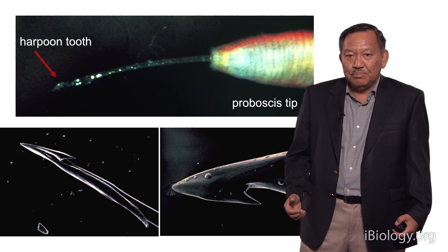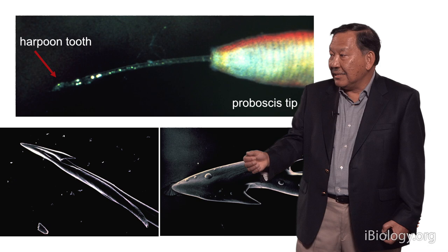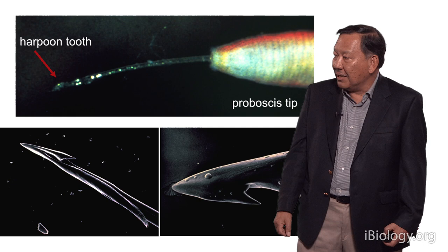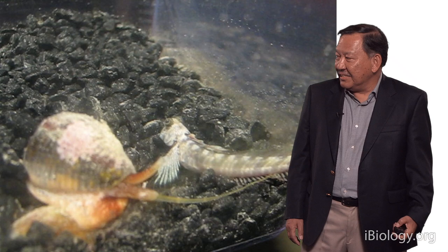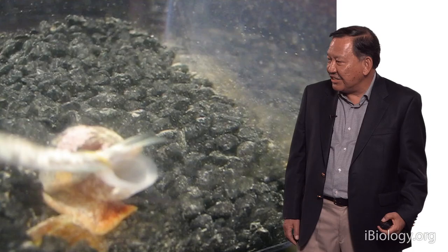You see the tooth extended and the venom flows from the proboscis to the tooth, and at the end of the tooth is a hole because it's hollow. So when this tooth gets injected into a fish, the venom flows into the body of the fish, and at the same time it's speared, because the end of the tooth is shaped like a harpoon. Once the snail touches the skin of a fish, it can inject its venom. The effects are what you're going to see here. It tethers the fish, and now it can draw the fish into its false mouth.